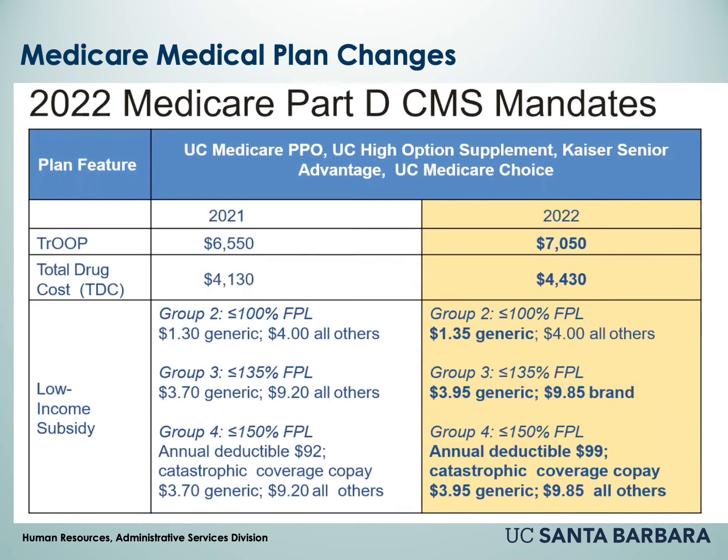The 2022 Medicare Part D CMS mandate for the true out-of-pocket, TROOP, will increase to $7,050 in 2022. This change applies to all Medicare plans: UC Medicare PPO, UC High Option Supplement, Kaiser Senior Advantage, and UC Medicare Choice. There are also incremental changes in the low-income subsidy for groups 2, 3, and 4 in 2022.